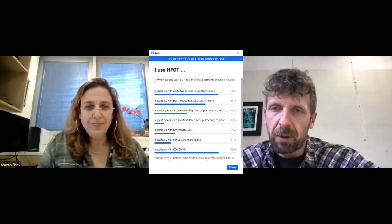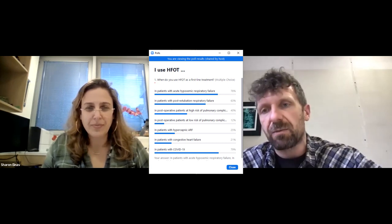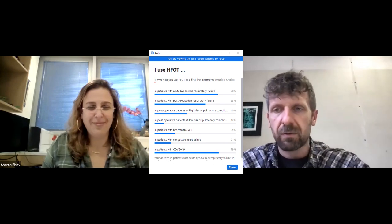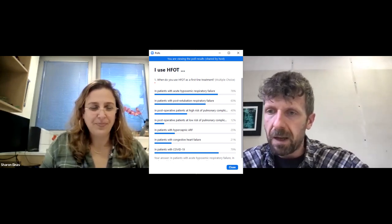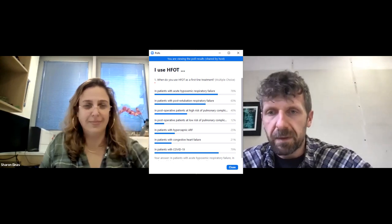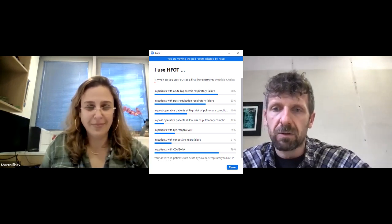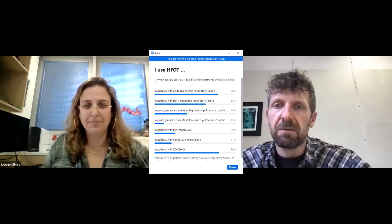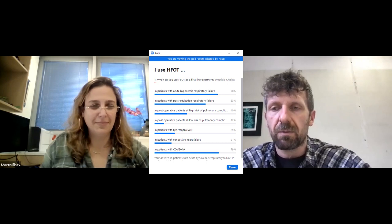Then third is a post-operative patient at risk of pulmonary complications. So right away, you extubate and you put high flow, even if you don't have a respiratory problem. Then there is the patient with hypercapnic acute respiratory failure. Then we have a patient with congestive heart failure, very interesting. And last is a post-operative patient, low risk of pulmonary complications. Okay, very interesting. So the main is COVID hypoxemic and post-extubation with some hypoxemia.